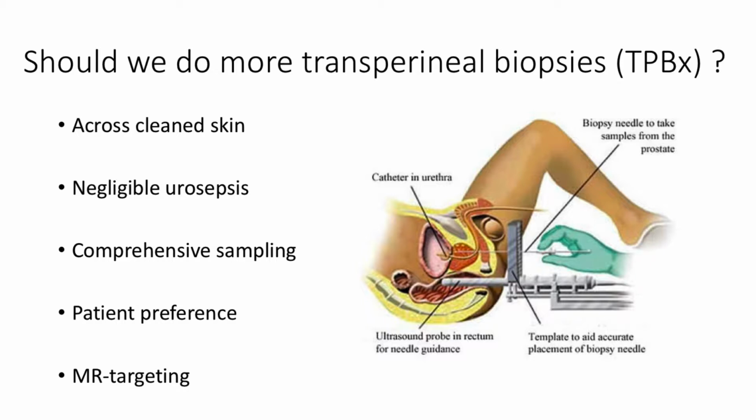Moving on to transperineal biopsies, it's done across surgically prepped clean skin with negligible urosepsis, and allows for comprehensive sampling. If you talk to patients who've had both transperineal and TRUS biopsy, most would prefer transperineal. It allows for MR targeting, just like the TRUS.